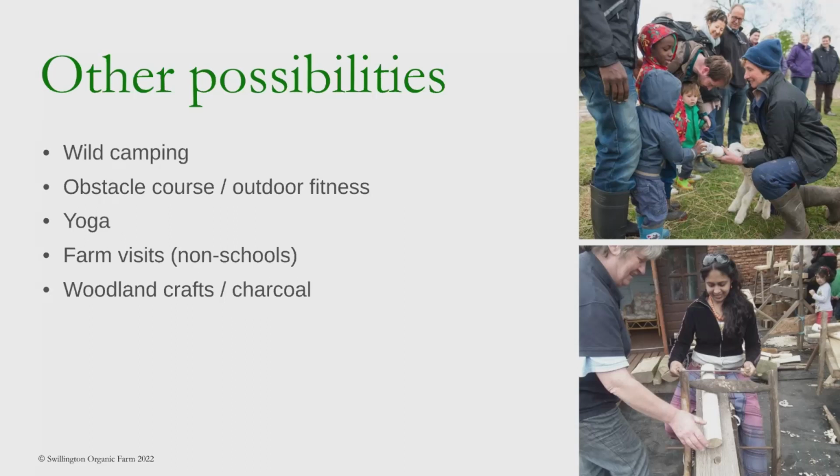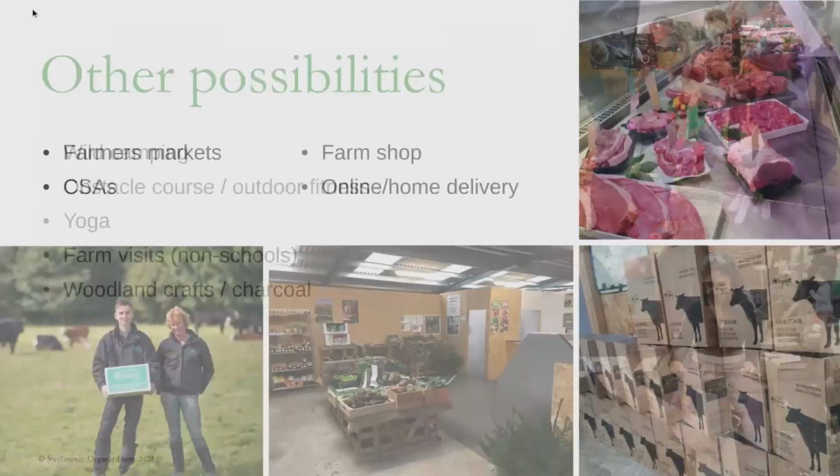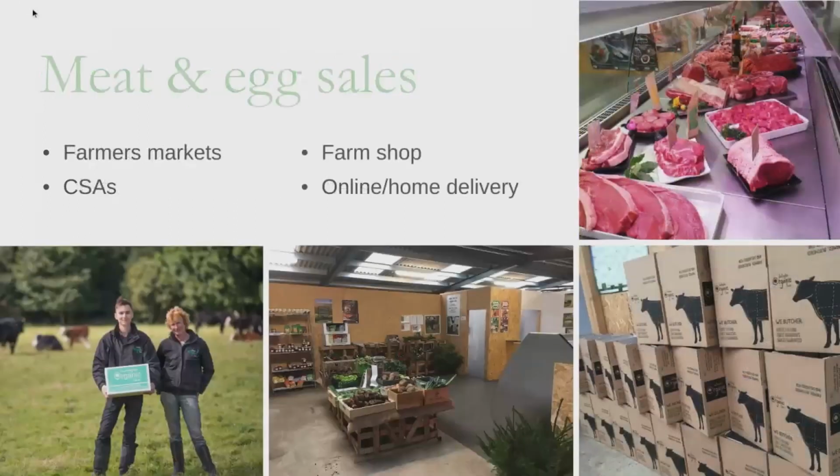There is scope for more visits on the farm, with probably paying visitors that are not school visits. And again, the woodland and charcoal is a future possibility. The meat and egg sales: I started doing farmers markets, about 10 a month, but in the end they just took too much time up. They weren't all profitable, so we no longer do those, but they did bring a lot of customers in.